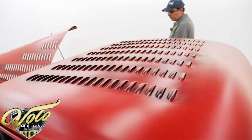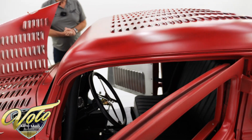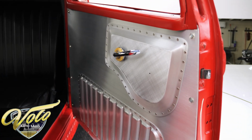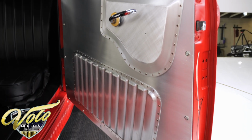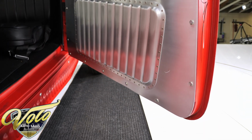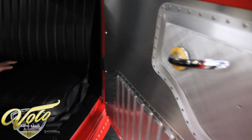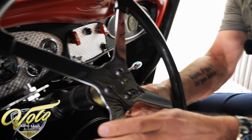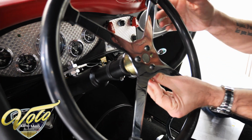Suicide doors, so they open from the front. Custom made stainless door panels. He made those himself. He's a real craftsman. Old school removable steering wheel. Give me a second.